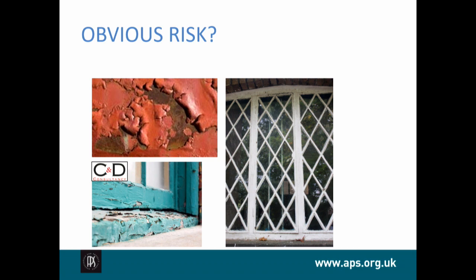Bottom left, it's obvious, but we're going to have to take the paint off there. We're going to have to think about probably a chemical peel for that. The windows, we might deconstruct the windows and send them off and have them dipped, depending on the situation with the glazing. On the right-hand side there, looks pretty innocuous.